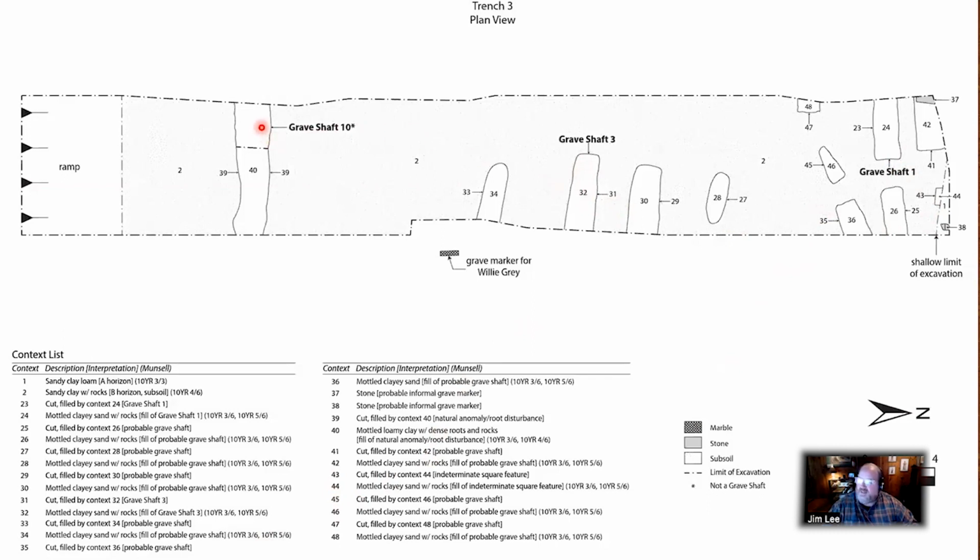This was grave shaft 10, but it ended up being a natural anomaly. It was roots and disturbed soil. It probably was some kind of rodent burrow, but it looked like a grave shaft to us, and it was the furthest to the south, kind of isolated from the other grave shafts. So we selected it as a grave that we wanted to look at just to confirm whether it was a grave.